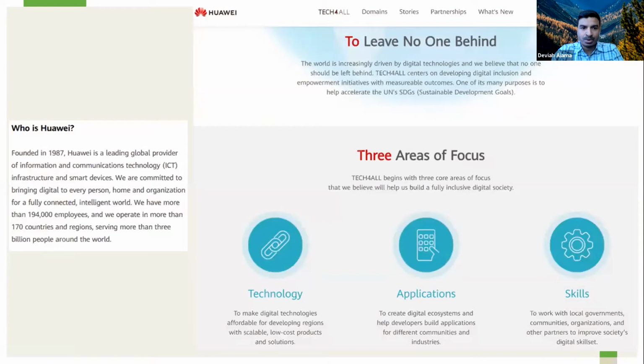As a quick background to who Huawei is, as a leading global provider of ICT technology, they're involved both with hardware and software related to information communications technology. They're also committed to digital inclusiveness, and the Tech for Nature project falls under their Tech for All Sustainable Development Initiative, which essentially focuses on three key areas of technology, applications, and skills to make sure that digital technology is inclusive to national and global societies. And one of its main purposes is to help accelerate the UN's Sustainable Development Goals.